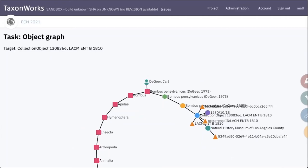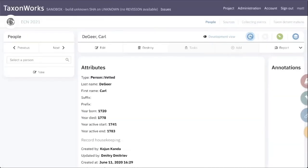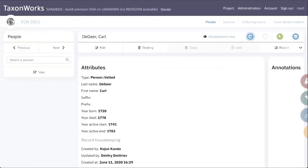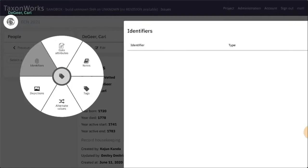I can move a little bit further and attach an identifier to the Geer that would perhaps help in disambiguating this problem in future studies. Here on Wikidata, I find the record for Charles de Geer. Notice it's spelled differently. And notice that there's many known as over here. But here's what I'm interested in, this Q number right here. I can copy it, come back to our record representation of Carl or Charles, add the annotator, and click the identifier.